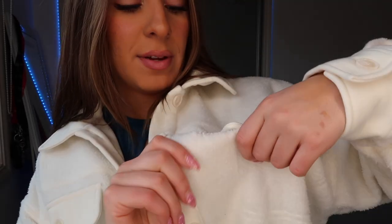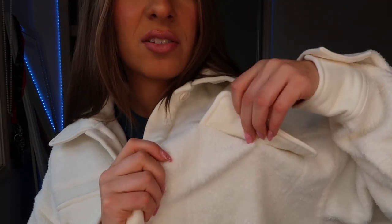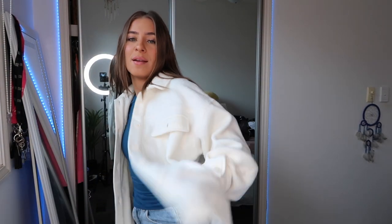It's a bit of a fluffy material, and it's got the little pockets here, which I think they open. Hold up, do they actually open? Nah, they don't open. Oh, I got really excited. But yeah, they have side pockets over here, which are quite big actually.